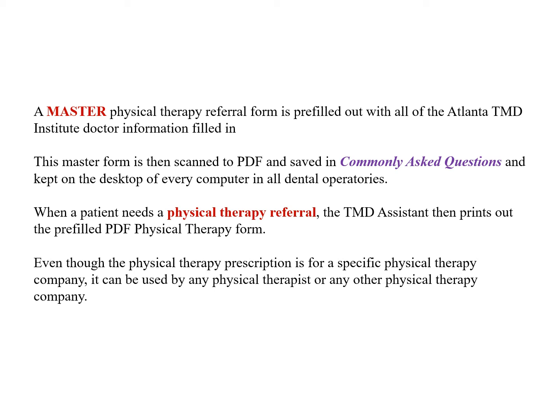After the DHG, we're going to probably do a referral. Since we know we're going to probably do a referral, let's make it easy to get that referral written and sent out. So this master form has to do with one particular company, but let's clarify. The same form can be used for any physical therapy.